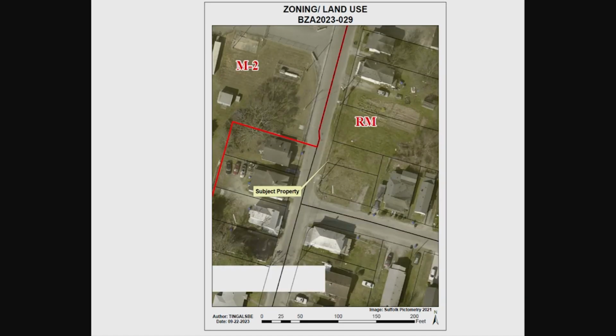The property is identified as tax map and parcel 34G 24 (6 2*8). The location of the property is 328 Culloden Street, Suffolk, Virginia. Wellerville voting borough, zoning classification RM.